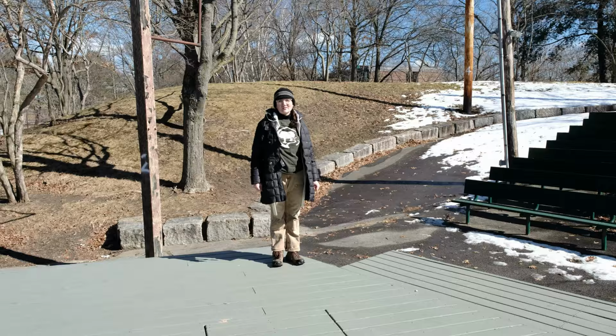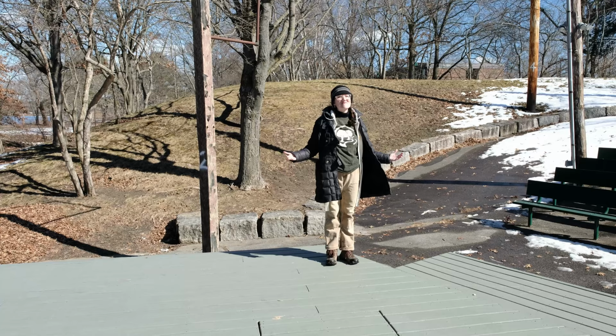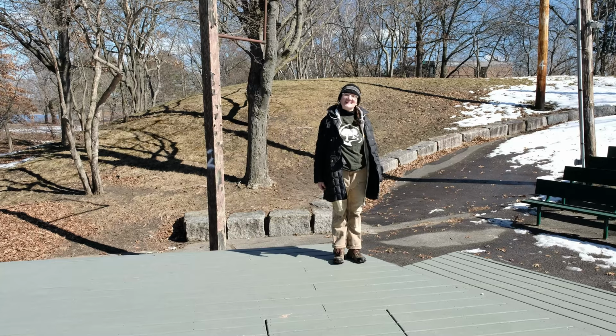The Herter Park Amphitheater is one of my favorite spaces in all of Herter Park. But believe it or not, there's even more cool things to see. Let's go check some of them out.